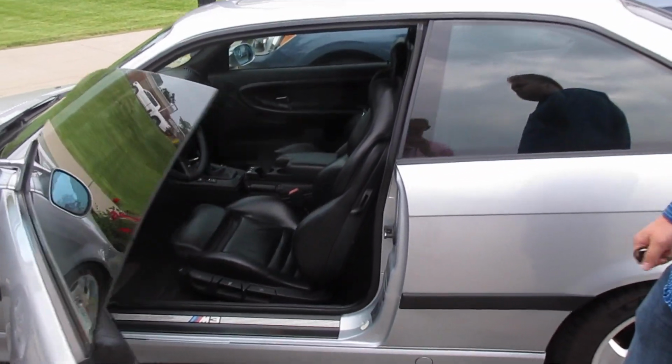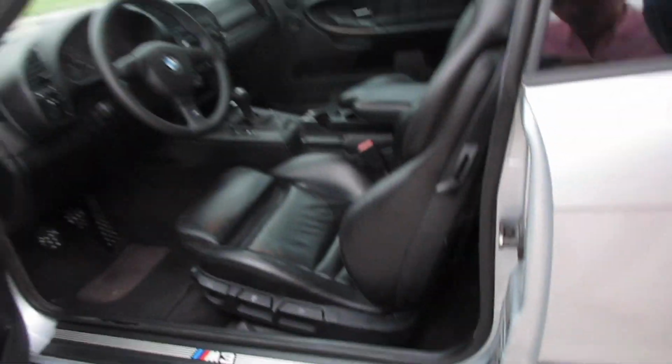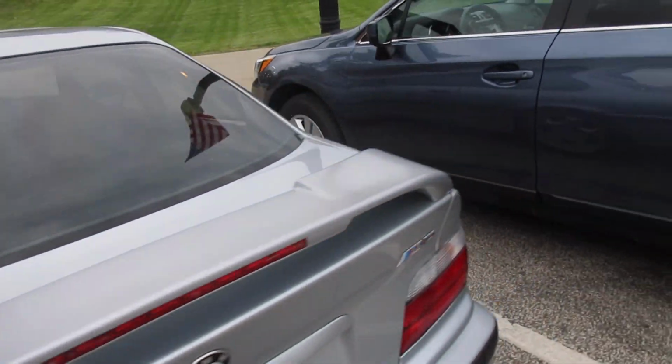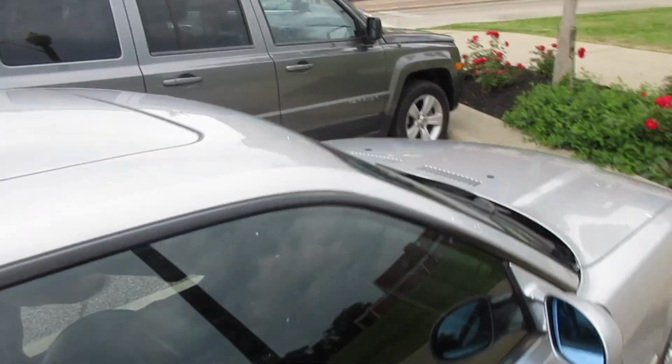210. That's awesome. This is a production-driven car, 1997. Driven, but also very well taken care of. There's some super minor clear coat peel over there, but 210,000 miles, no rust on it anywhere. Nice heavy doors.